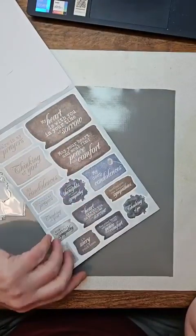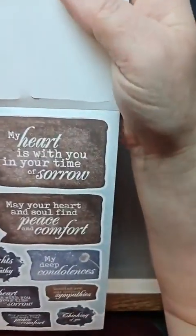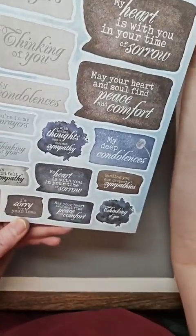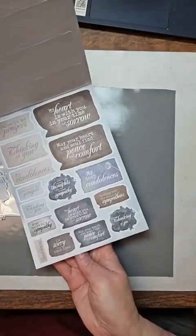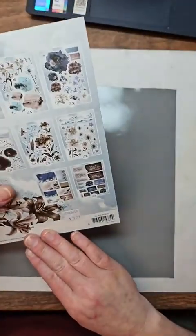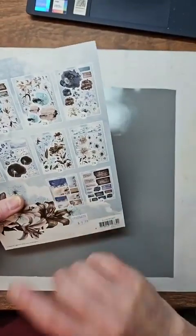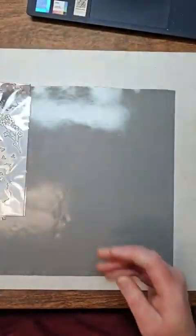And then you've got some sentiments here, and these ones are nice, especially because a lot of times when you have to do sympathy cards, they come up quickly, and you don't always have time unless you have them on hand already. So this one is the In Loving Memory die cut book, and you get 2 of each sheet. So tons of pieces in here for $9.99, over 300.